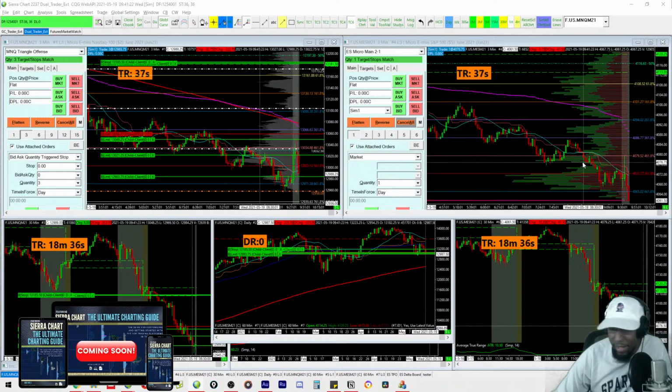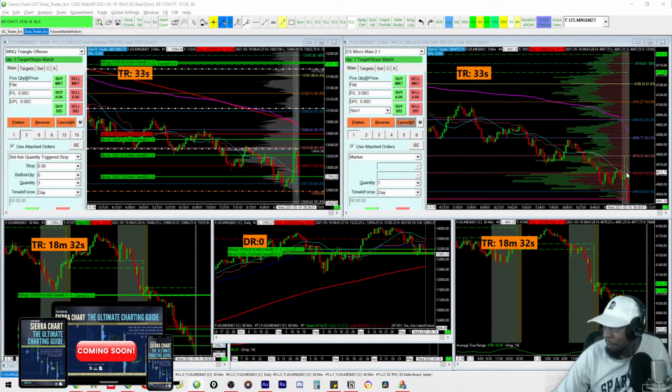A lot of times I forget about ES. I'm supposed to be collecting data for ES as well, but I forget about it. It would have been nice to take the short right there.